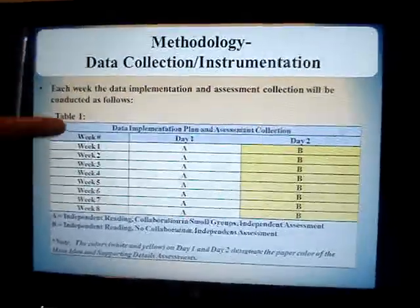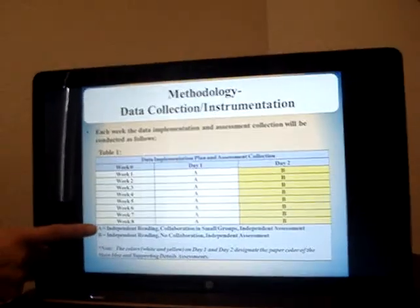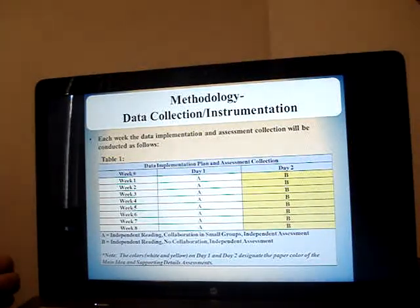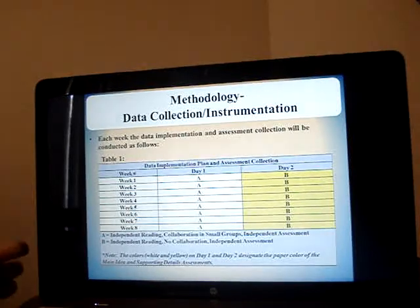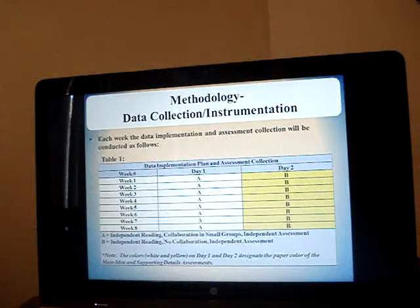What that means, for example, on week 1, on day 1A, the students will read the passage independently. Then they will be given the opportunity to collaborate in their small groups, answering the 5 questions that have been assigned. Then they will be independently assessed. Again on week 1, day 2B, the students will read the passage independently, a different passage, there will be no collaboration, and then they will independently assess.